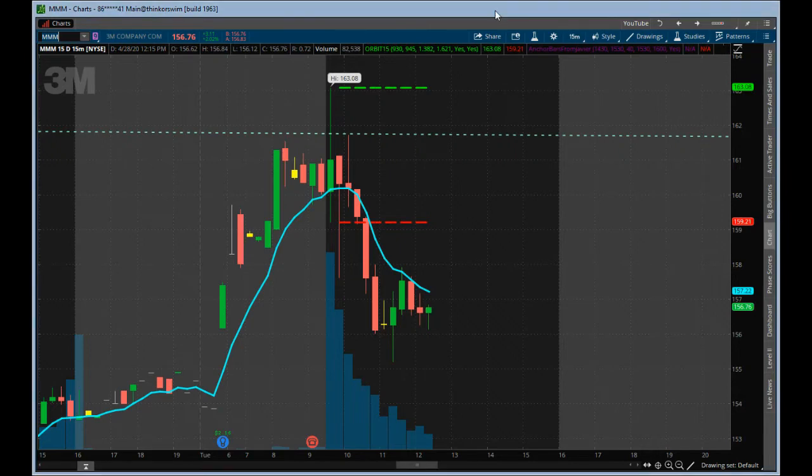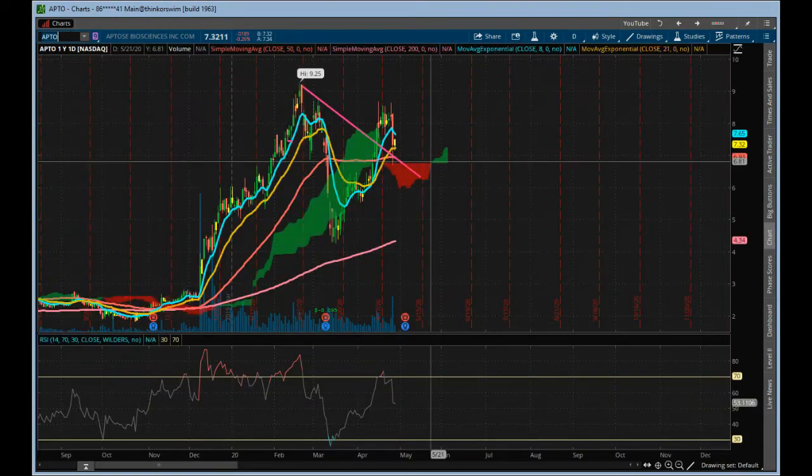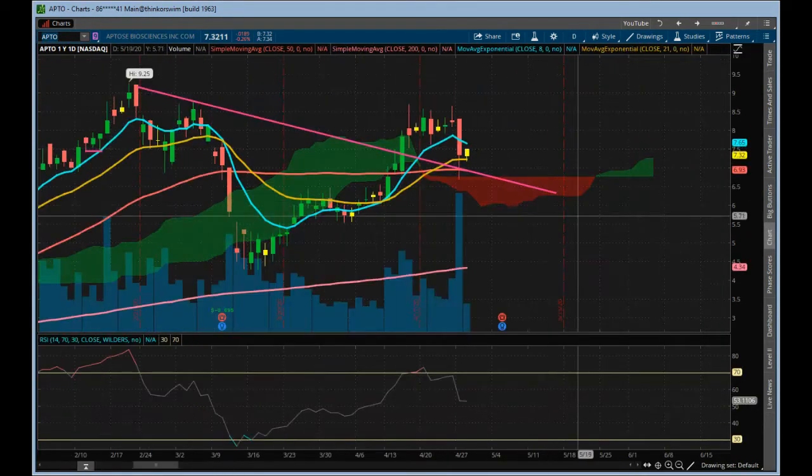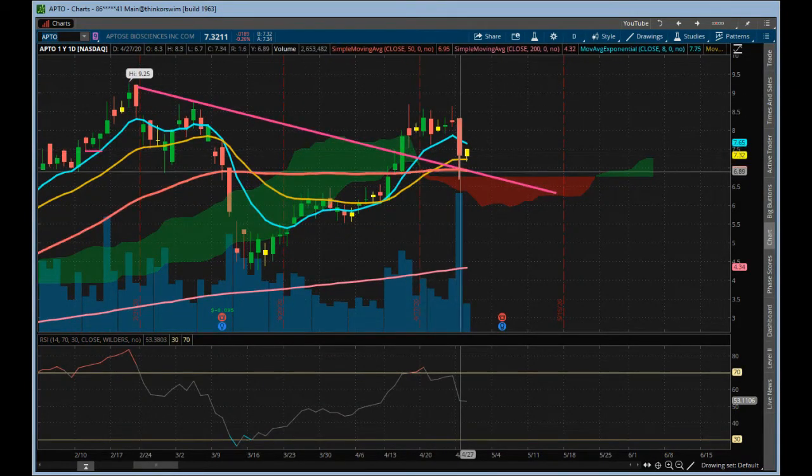A few chart requests that are out there. Let's get these pulled up. APTO. Okay, looking pretty interesting right here, right? Aptose Biosciences. We broke out above this geometric trend line, so I got a nice move up. We retested it yesterday, inside day today, as it's holding the 21 moving average. So let's see how it closes today, and if we can break out above that.